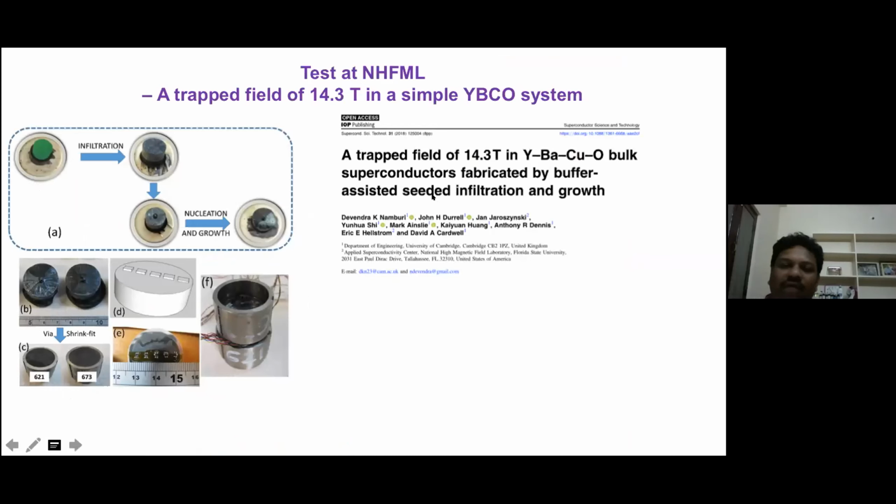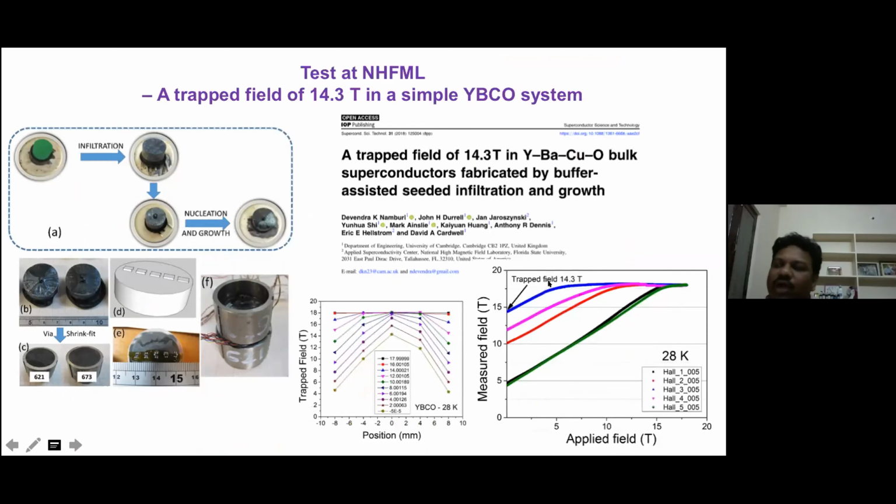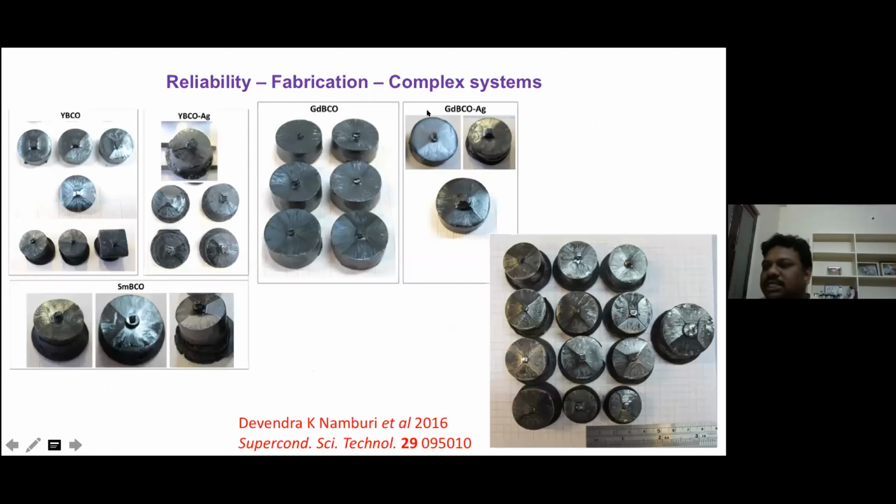Okay, we also have a slightly different strategy, which is called infiltration and growth technique, using which, in a simple YBCO system, we could get 14.3 Tesla, and this is very reproducible. So this is yet another processing technique that we have been working on for the last 4-5 years very intensively. Even earlier, we had both these processing techniques, but we have optimized several configurations in infiltration and growth and melt growth. And finally, we have come to a stage where the success rate is very high. You can see not only yttrium, there are many other systems now we can reliably make within the bulk superconductivity group, and the success rate is definitely above 85%, which is, I think, extraordinary.